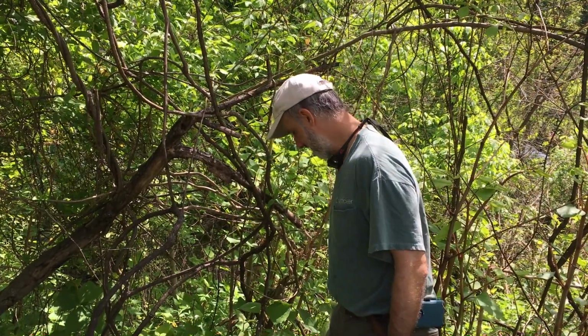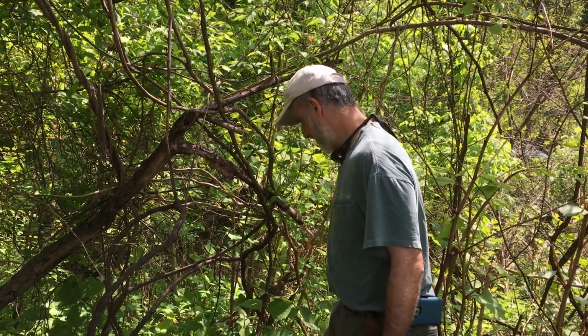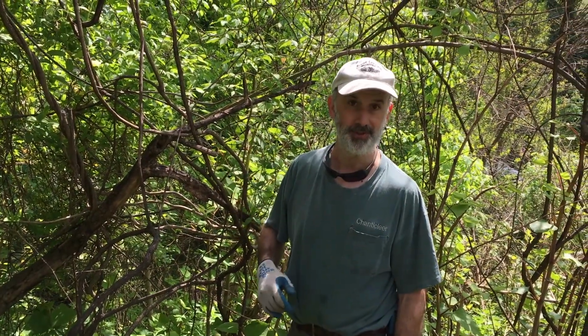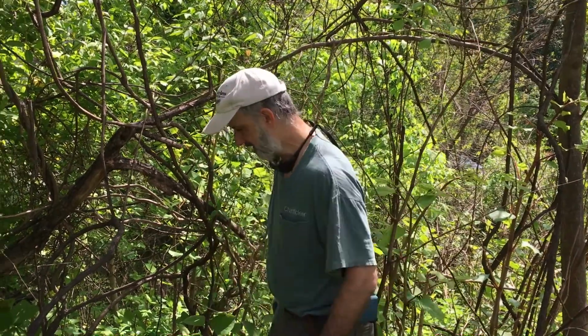And let's see if I can find a baby. Their roots are characteristically orange, so if you pull one out and you see orange, then you know that's what it is. There aren't any youngins around here, but in any case, that's what Bittersweet is.